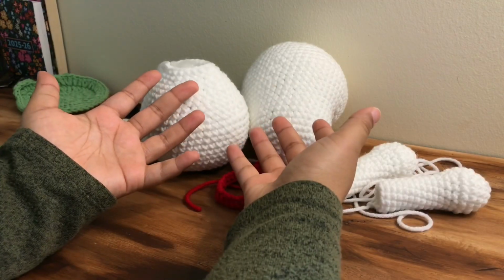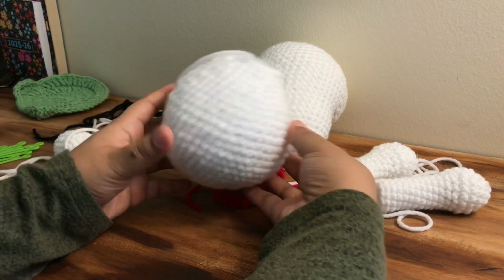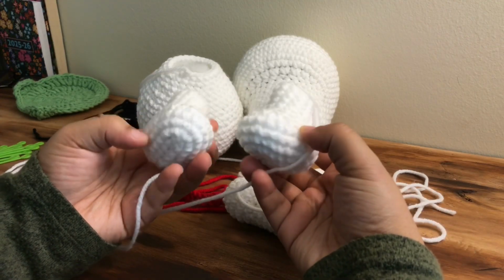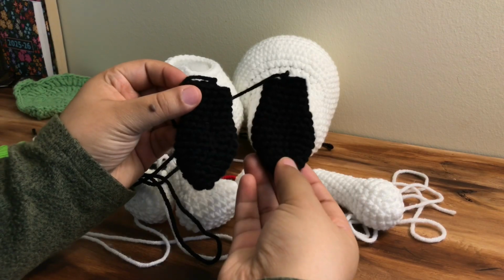I have all of my pieces here to sew together Snoopy. This is his body, this is his head, I have his collar, I have 2 arms, 2 feet, a nose, a tail, and 2 ears.